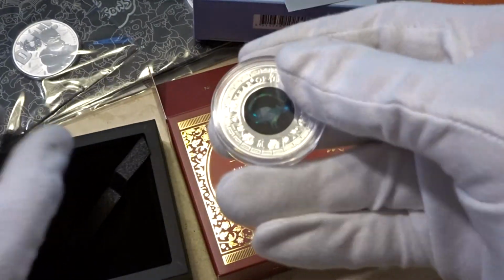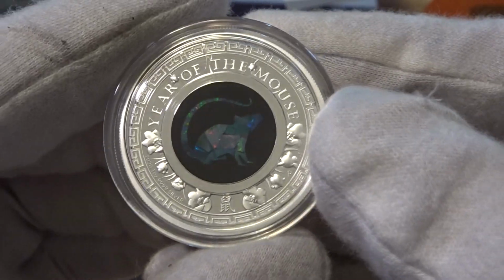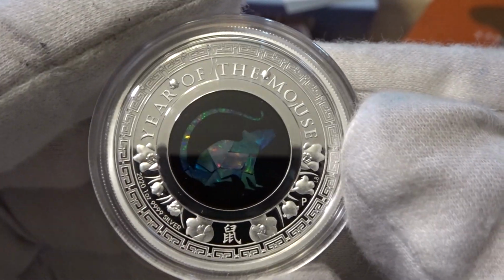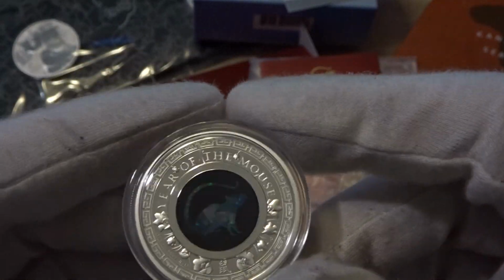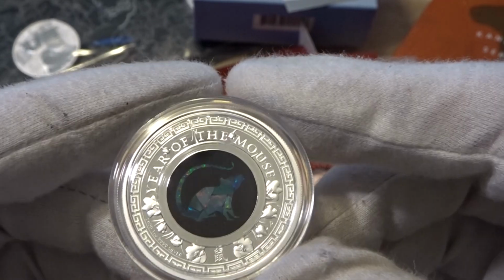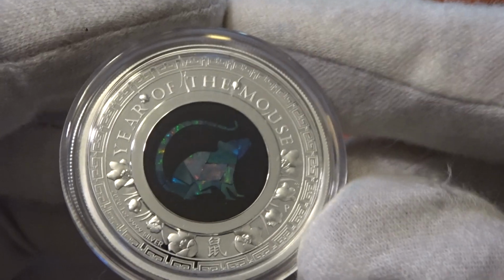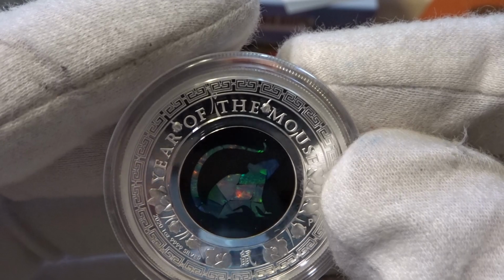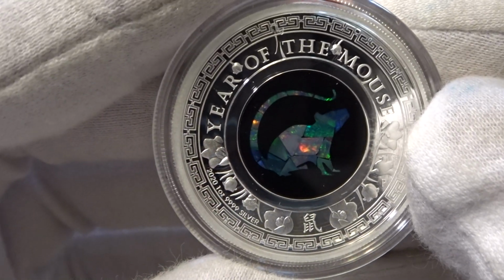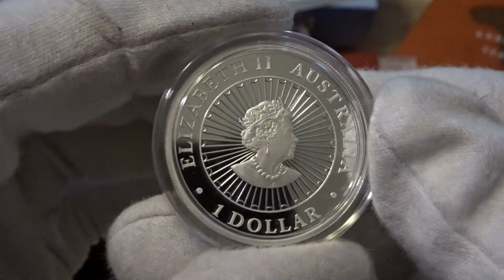Where is he? This way. So just a very nicely done coin. 1 ounce silver with an opal mouse in the middle. You really got to get the right light refraction off this thing to make the colours glow. I can't quite get it. Every opal is different. The opals that are the most valuable are the ones that have the most red in them. This one's got a tiny bit of red. Very nice.